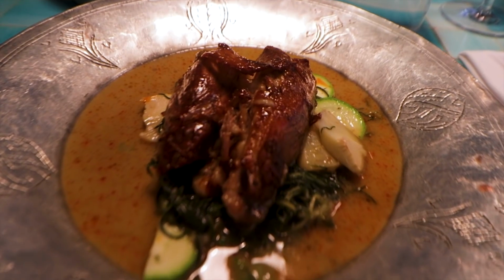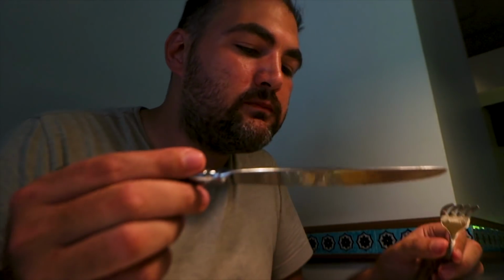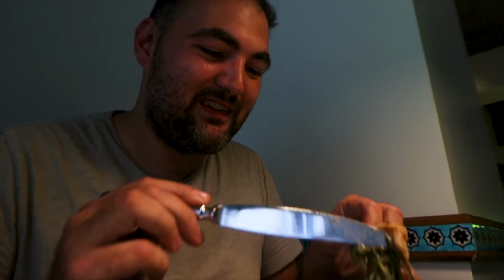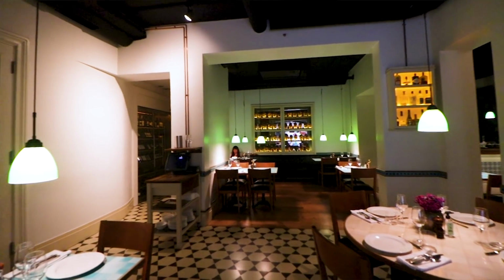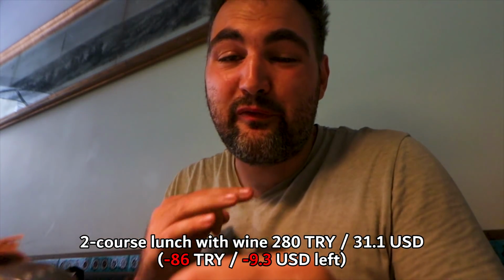This is my main dish. It's lamb shank, slowly roasted. Oh, it's just falling apart here. The lamb is so soft and tender, very flavorful. Oh man. Definitely worth coming here. This is one of the better restaurants in Istanbul actually. It is called Yeni Lokanta. And they also recommended me some Turkish red wine, local wine from the neighborhood. It goes perfectly with the meat.